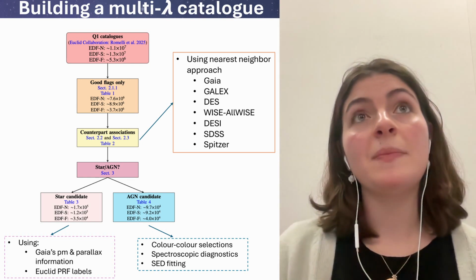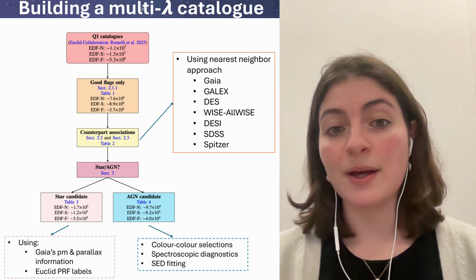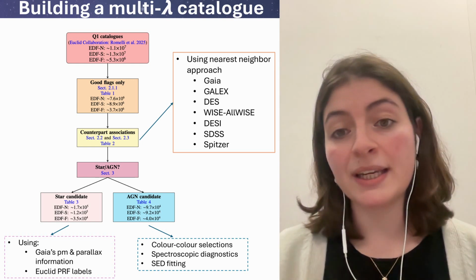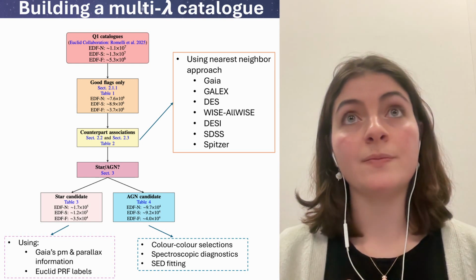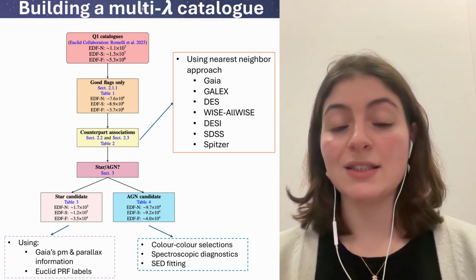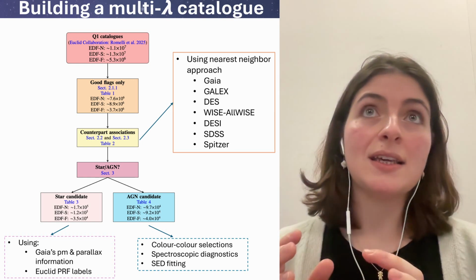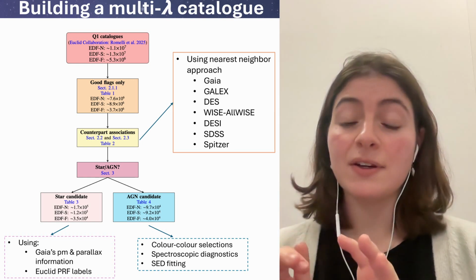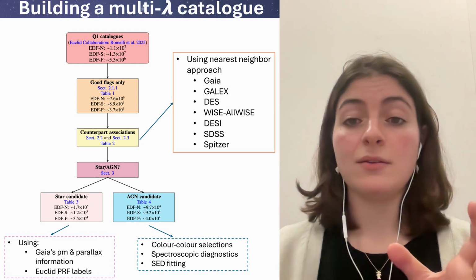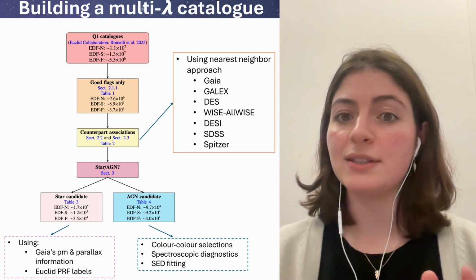Potentially, sometimes depending on the resolution of the other survey as well, it could be that you have crowded fields, or that they make it a little bit complicated, or you can have resolutions that are different. So for example, the WISE resolution is not as good as that of Euclid, so where WISE may see one source that is very diffuse, actually Euclid is able to see more than one, because the WISE resolution would merge them. So you have to take this into account when you do the nearest neighbor approach.